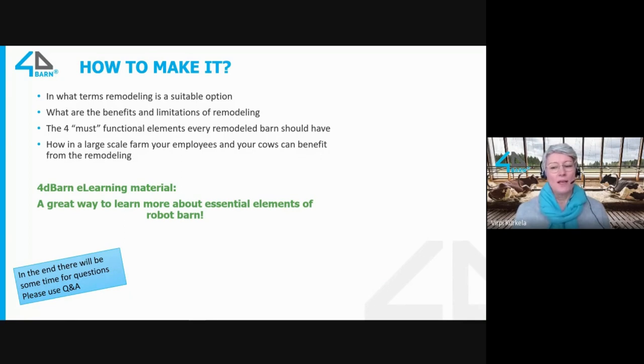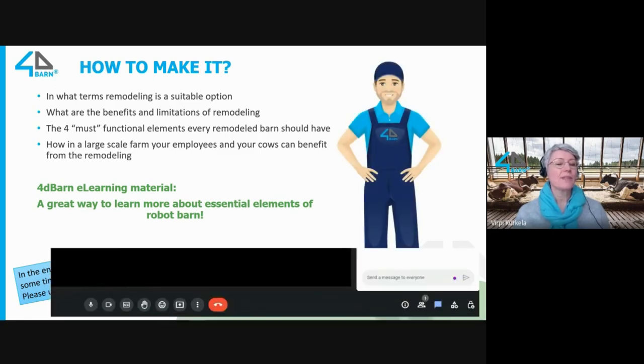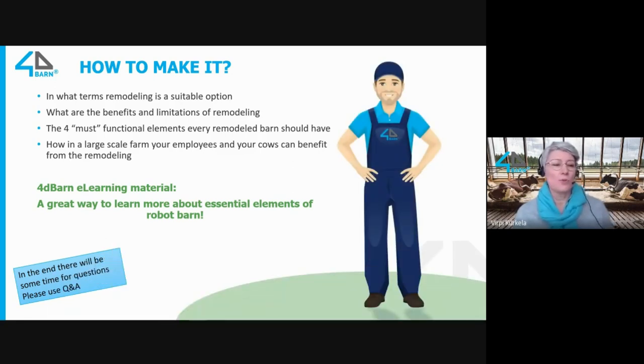And also, because we have a lot of information and data about working in robot barns, we want to show you what you can expect if you decide to retrofit your barns to robots, and what kind of goals you should set for you and your team. And like I said, in the end there is time for some questions. We will also show you a great way to learn more about these essential elements of robot barns in general, and that is our e-learning material. And we have an offer for you, of course.